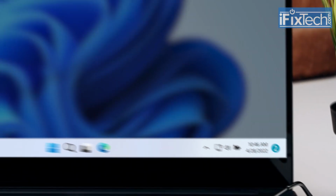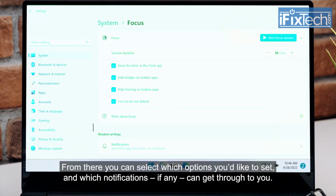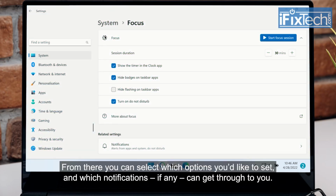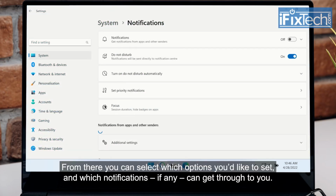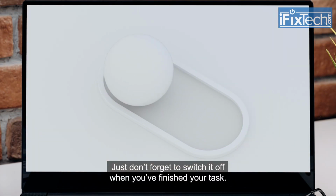Sounds good, right? To benefit from this, type Focus Assist in the taskbar search box. From there, you can select which options you'd like to set and which notifications, if any, can get through to you. Just don't forget to switch it off when you've finished your task.